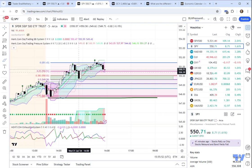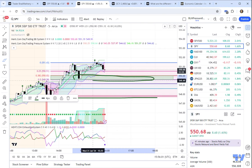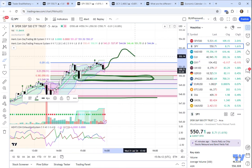So right now we are watching this, call it 550 to 549.60 area. This level here as support. And that's what we want to see hold up throughout the rest of the day. And maybe we get a little waffling higher before we roll down.